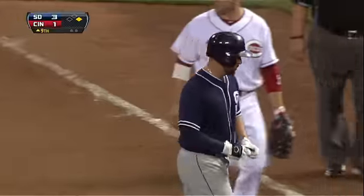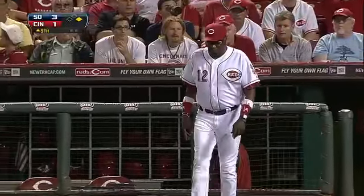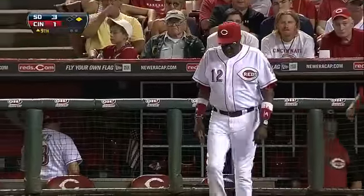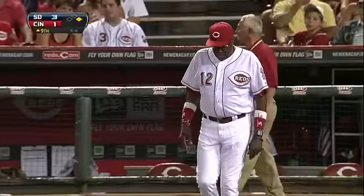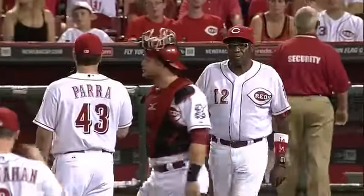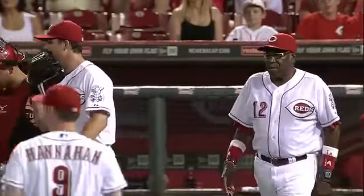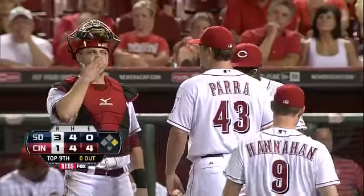Here comes Dusty Baker out of the dugout. So with the right-hander Sam LeCure throwing, a number of right-handers coming up for San Diego, Dusty turns to the bullpen. Sam LeCure will enter. Manny Parra will exit this game. We'll come back with more baseball from Great American Ballpark right after this.